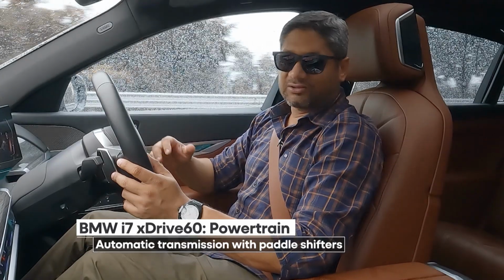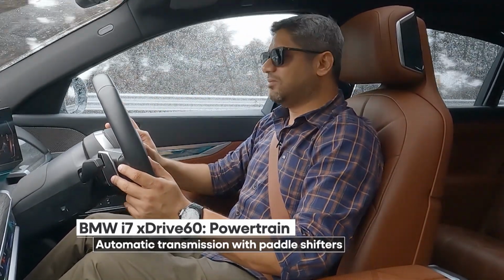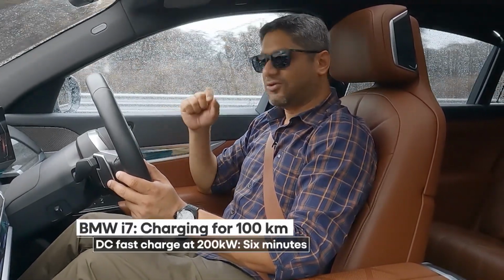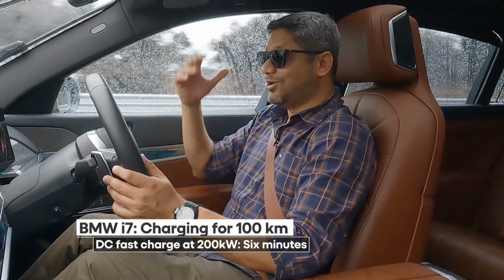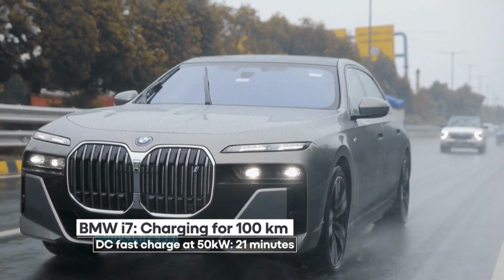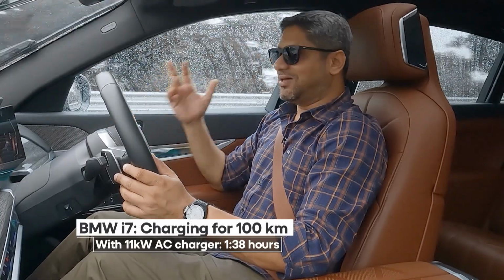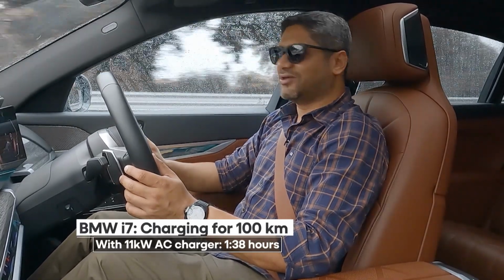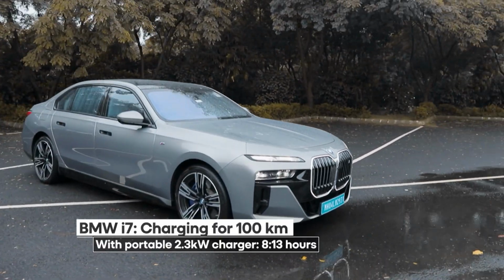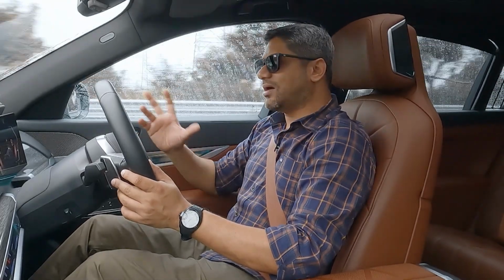When it comes to electric vehicles, charging is a big topic of concern. And when it comes to the i7, it can take up to 200 kilowatt of supply. So at full capacity, if you get a fast charger that is capable of doing 200 kilowatt of supply, this thing can charge for a driving range of 100 kilometers in 6 minutes. But as is the case, there is hardly any chance that you will find a working 200 kilowatt charger in our country. Otherwise, with an 11 kilowatt wall box, this is going to charge up in about 8 or 9 hours.